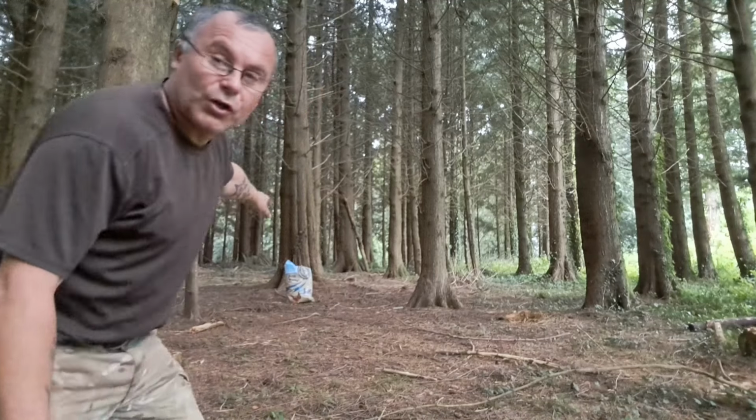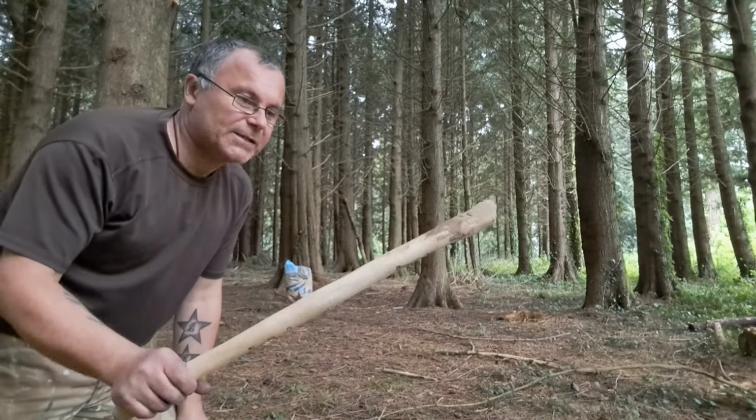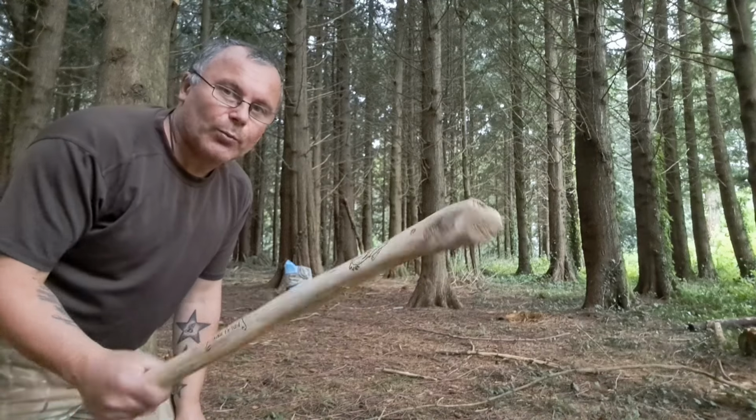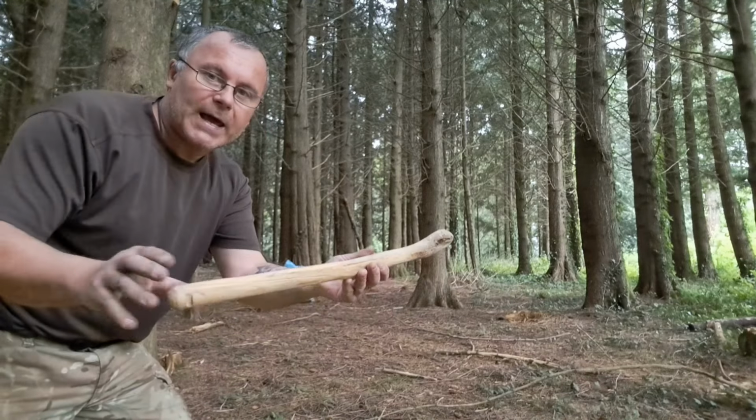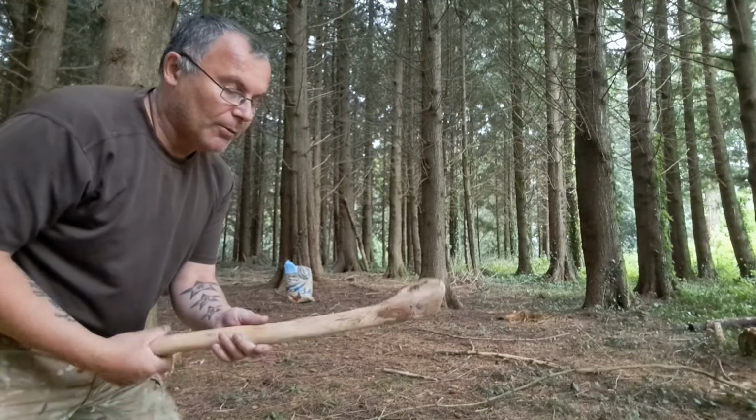Right, I've got a target up there. I'm going to try and not hit the tree and shatter this. This is a piece of holly. It's got a fair weighted end and a little bit of an S-bend kink to give it a bit of inertia to get it going.